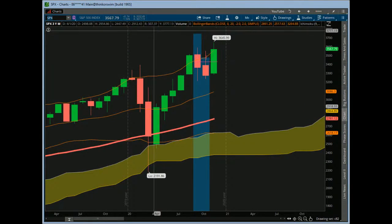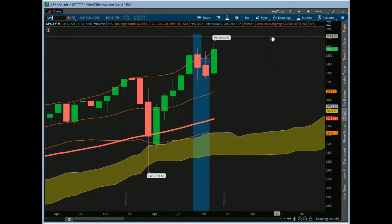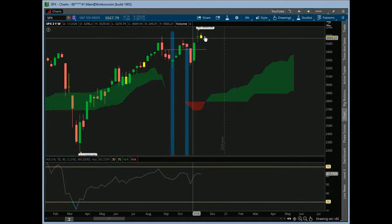Let's take a look at SPX. Still green on the month, but down 41 points today. Still over the upper Bollinger Band as we're riding that band up on the monthly, so we'll see if that can continue. On the weekly chart, there's an indecisive inside week, which is kind of crazy, but we are getting nervous here at all-time highs.